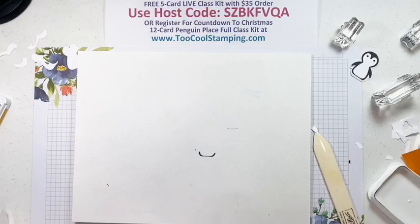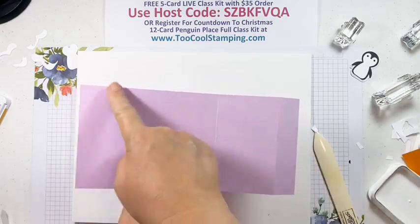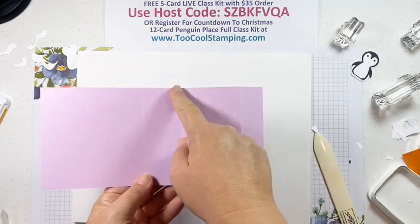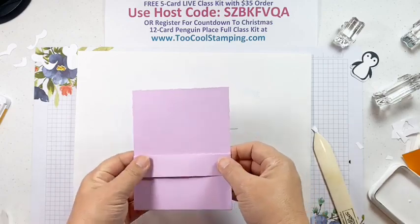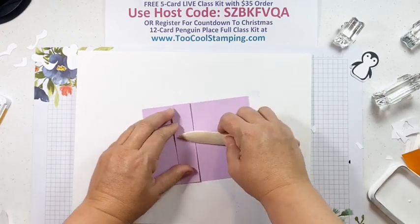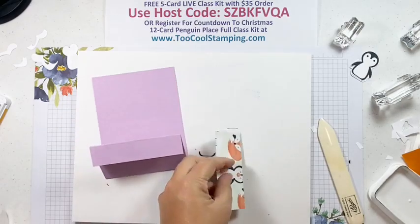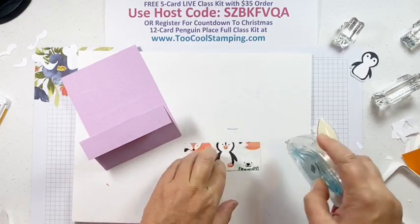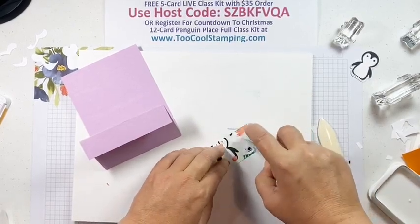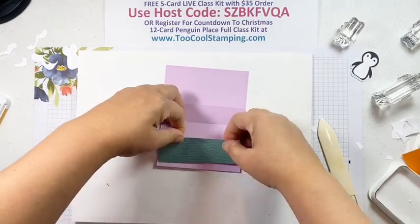Okay, this one starts with Fresh Freesia. It's 4 1/4 by 9. We're gonna score it at 5 1/2 and 8. And then we're gonna do a little Z fold for that. We're gonna decorate with a little piece of 4 by 1/2 inch. And we'll put that right at the bottom here.